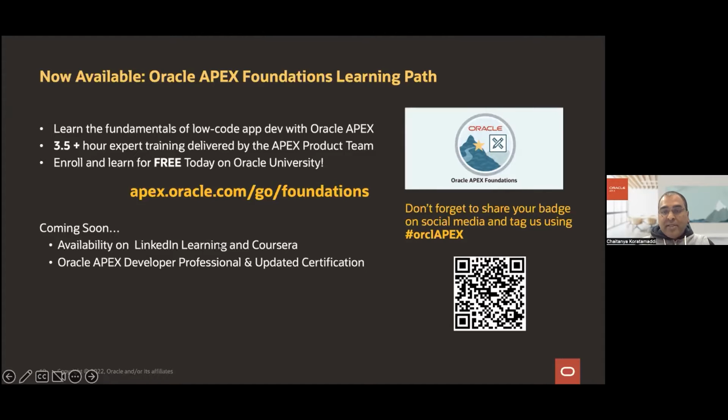What's coming up next? This Foundations learning path at the moment is available on Oracle University, but we also have plans to make it available on LinkedIn Learning and Coursera in the coming days. The next learning path in sequence is the Apex Developer Professional learning path, which will be released probably a couple of weeks from now. This one will have an associated certification. The certification you see right now will be available as an updated version, and that will be tagged along with the Apex Developer Professional learning path.